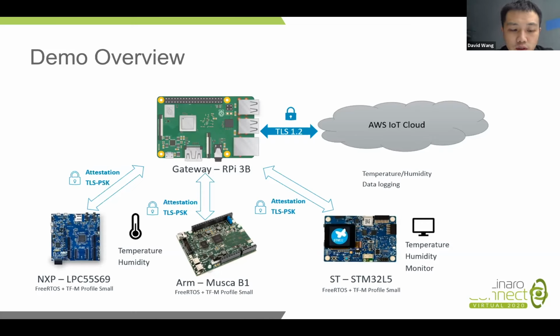So we need to connect to the gateway instead of the cloud directly. So the gateway supports the TLS PSK, which is a symmetric based TLS connection to secure the communication between the device and the gateway. So in this example, we have 3 devices which are all ARM-V8M devices running TFM Profile Small connect to the gateway. Gateway is a Raspberry Pi 3B. So the gateway can connect to the AWS cloud based on the TLS 1.2.